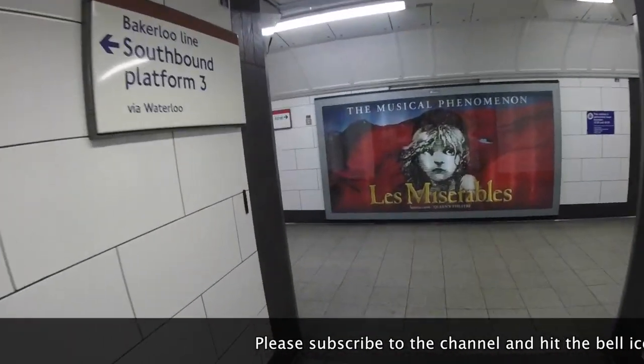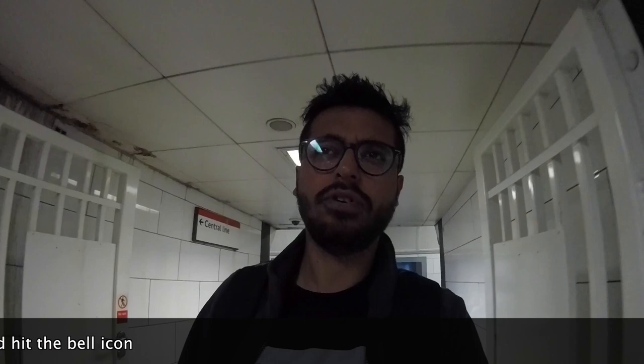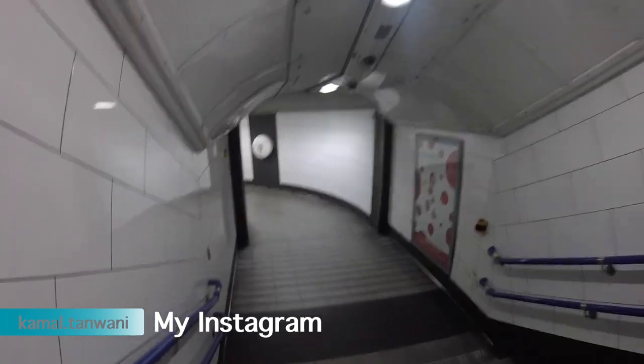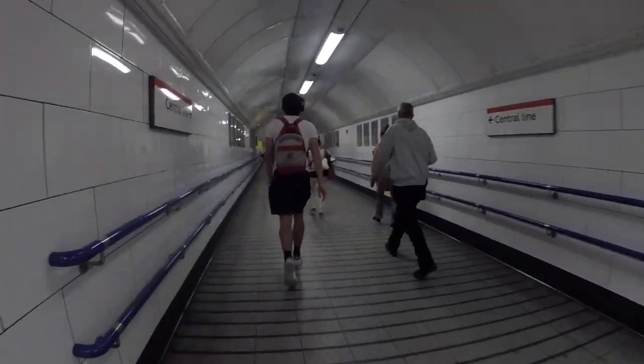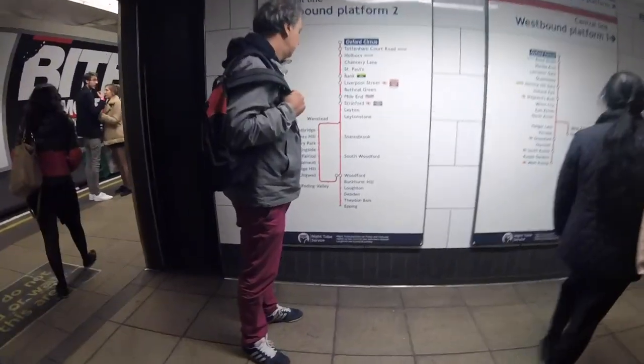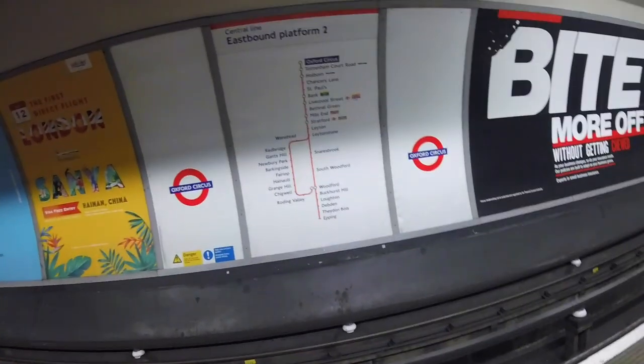Another train for GMT. So this is the central line. The tube network is very vast. You can go literally anywhere in London from this network. Okay, Victoria line, central line. So at a time it can get confusing. At some stations there are like 5 to 6 lines. Station from here, the Bank.